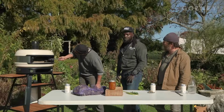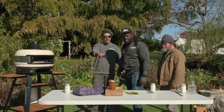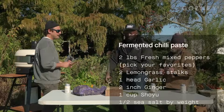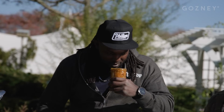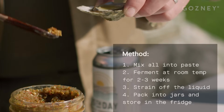So while that's going on here, what's this nice little jar you got prepared for? Oh, I thought you'd never ask. Why don't you open that up? Be careful. It's some chilies I grew at my house, cherry peppers, jalapenos, a lot of Scotch bonnet, and cayenne. Scotch bonnet for flavor, not just heat. They're so floral and juicy and aromatic. And then there's ginger, lemongrass, shoyu, and garlic, fermented for 2 weeks.